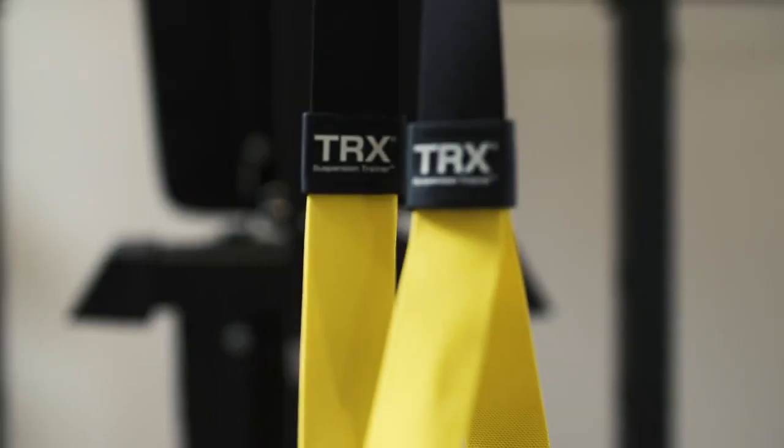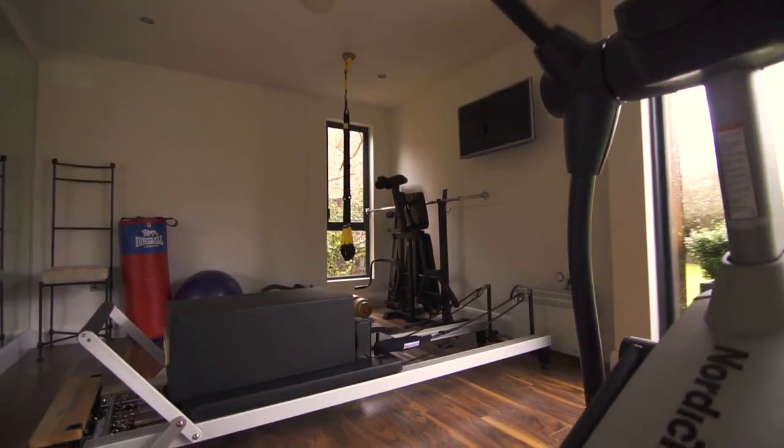We get excited when we've got clients that have specific needs. We rise to that challenge, and I think the garden room reflects that.